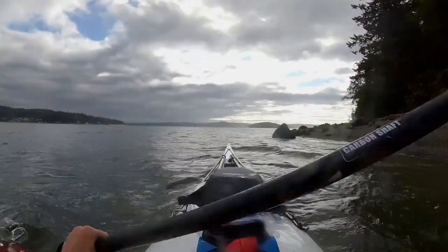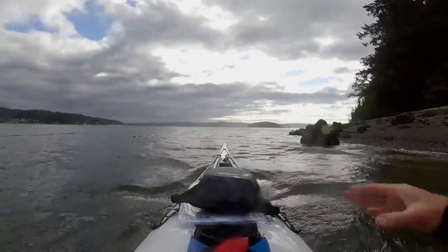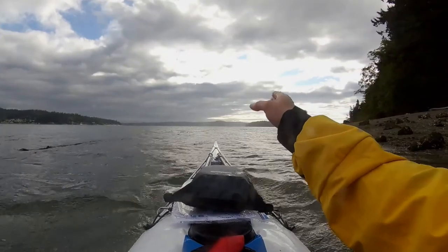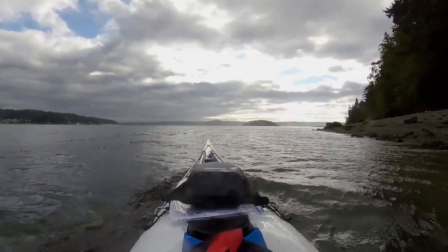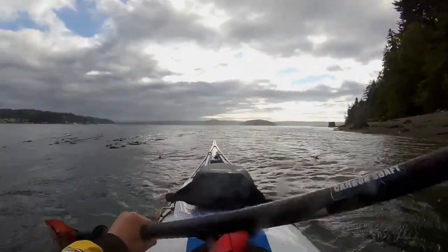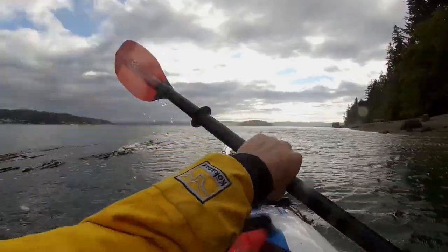Okay, just coming around Hoipus Point, and got Skagit Island straight ahead there, that little island there. So I'm gonna aim for just the left edge of the island, the north end, where there's the nice beach landing. So this is the northern end of Skagit Bay.